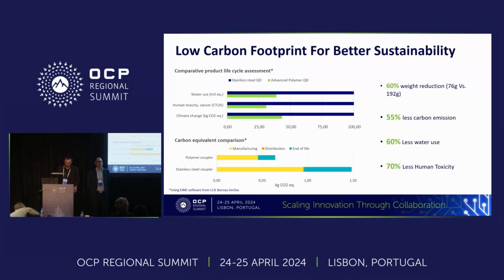So about the challenges, let's start with sustainability. A polymer quick disconnect will weigh about 60% less than its metal equivalent. And we have performed a product lifecycle assessment to compare the traditional solution with the polymer one. At the beginning, I'll be honest, we had a doubt because some people around us asked, are you really sure that a polymer solution is more sustainable than a metal one? Because when people think about polymer, they have in mind, for example, plastic bottles or single-use packaging. But those kinds of products have very short life cycles. Here, the product will last the same time.